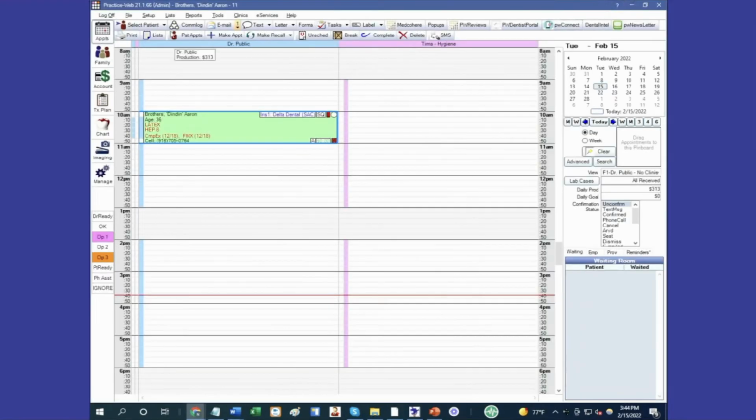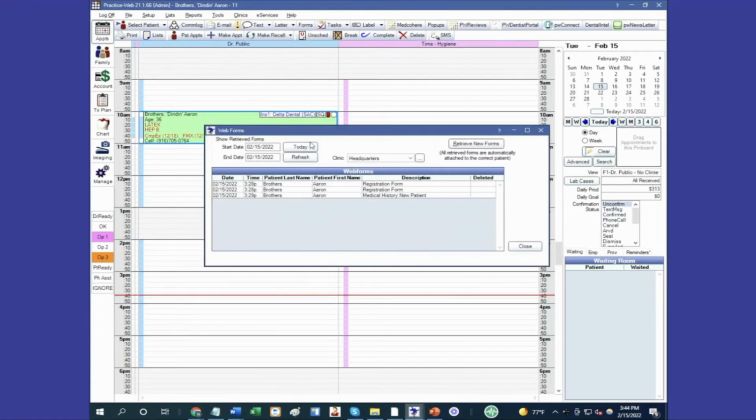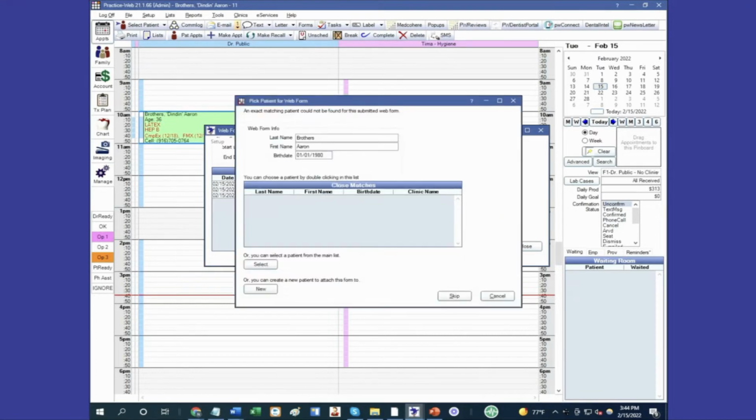Now you can go to retrieve those forms. You go to tools, actually, and web forms. This is something you should just do once a day or a few times a day. Go in here, click on retrieve new forms, and make sure you're in the date range that you want. And this is a great thing here.